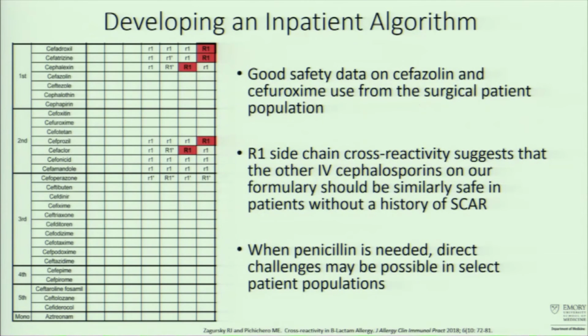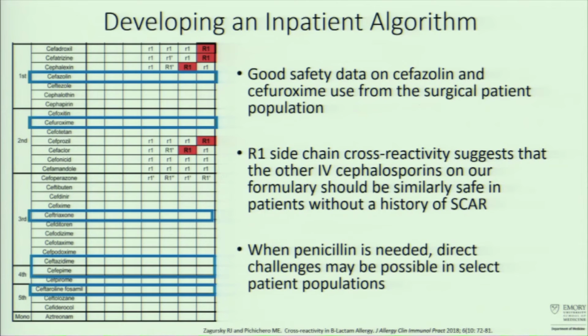So our next question was, okay, what do we do inpatient on hospital medicine, where beyond cefazolin and cefuroxime, we may want to use things like ceftriaxone and cefepime? And so we've got good safety data. And similarly, the R1 side chain data, this is all of our IV cephalosporins on formulary in the Emory system. They're all blank too. So ceftriaxone, ceftazidime, cefepime, ceftaroline do not share R1 side chains in common with the penicillins.